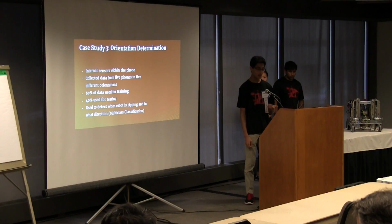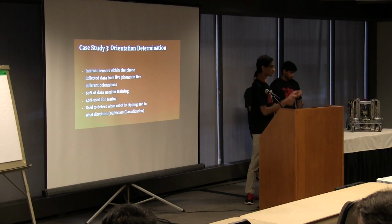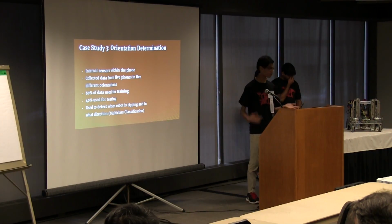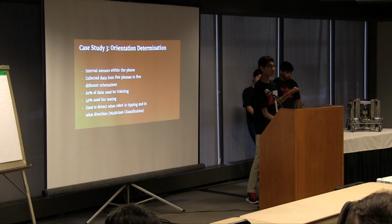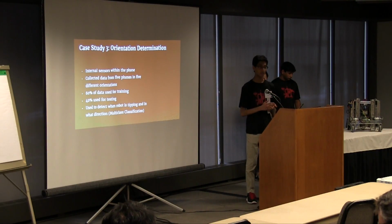And then when testing, just like with our other case studies, we tested it while simulating each orientation. So in the case of this orientation determination case study, we would measure data while the robot is flat on the ground, while it's tipping in one direction, and in all the other directions. So this gave us 25 different data points when training.